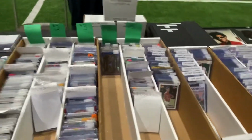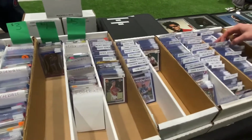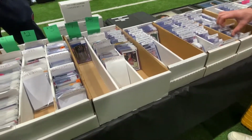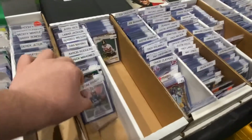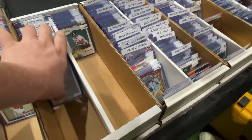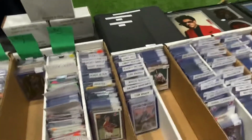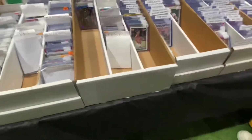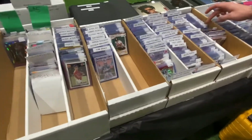What's new? Anything? Just mixed in. Nothing crazy. Anything under 10, most likely I'll do half off. Okay. So if you see something for 8, cool. Sounds good, man.